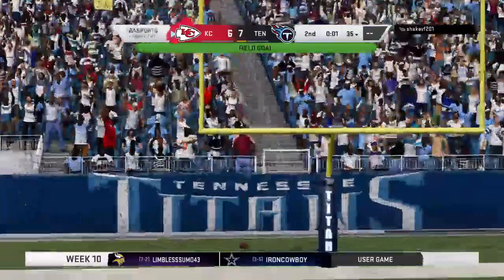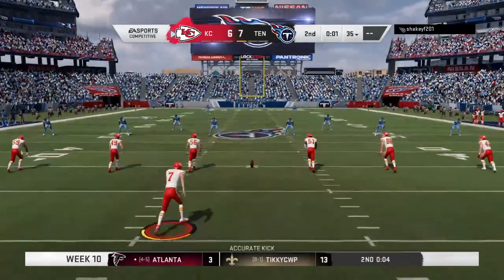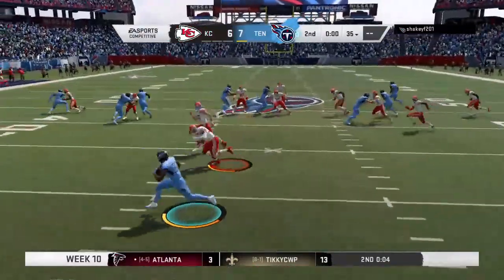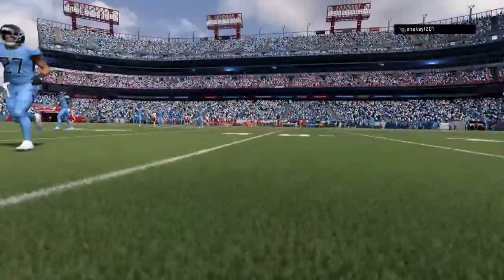And Butker able to put this one through. And they'll get it back within a point at 7-6. So, yes, they'll still be down going into intermission, but the deficit is now made even smaller, very manageable. Yeah, and if nothing haywire happens here in the last couple of precious seconds, they will go into the locker room with a nice bounce in their step, having gotten a little bit closer on the scoreboard.